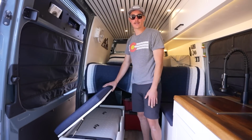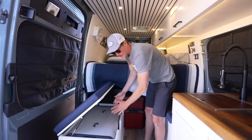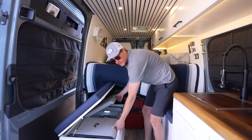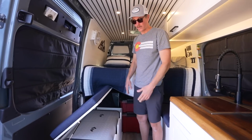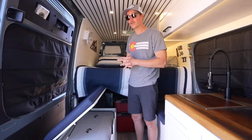So we went with a Dometic chest style. It's a 75 liter. It's split, so you can do fridge on this side and freezer on this side, or both fridge or both freezer. And that's a 12-volt system. Typically we can keep food in there for about 5 days.